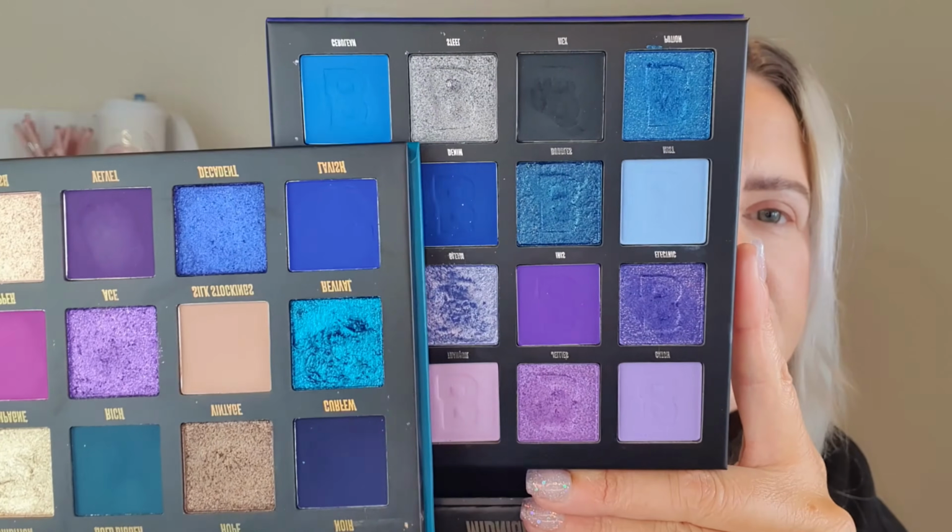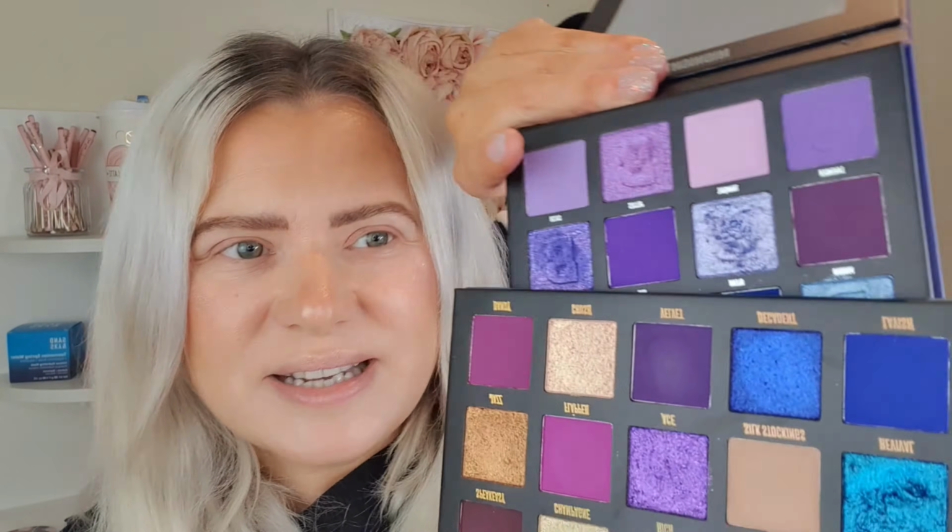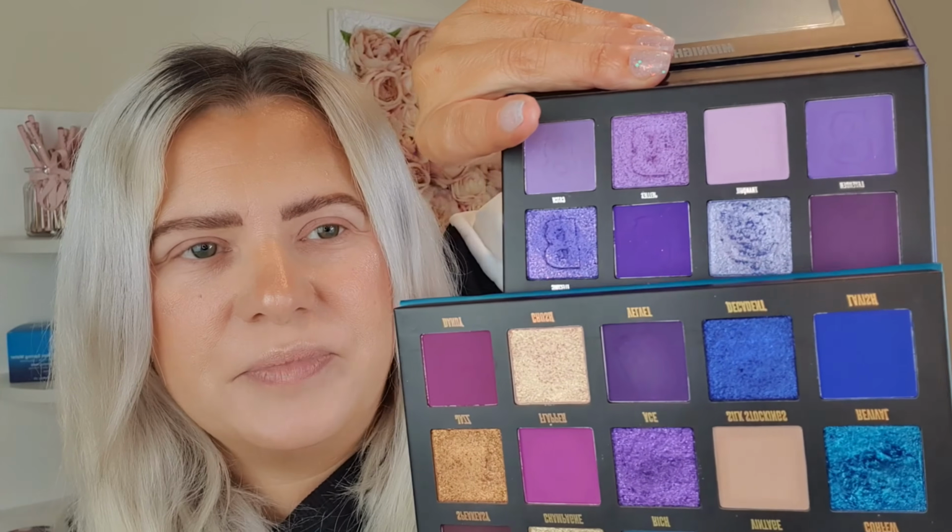You've got your black. And what was the other one I looked at? The purple. Oh yeah, Velvet and Iris in this one. So Iris and Velvet here. I'm trying my hardest to show you. There we go. I'd say they're quite similar as well. So yeah, I'd say those three. As I say, one's a black.